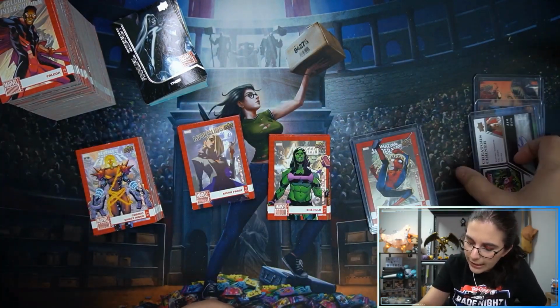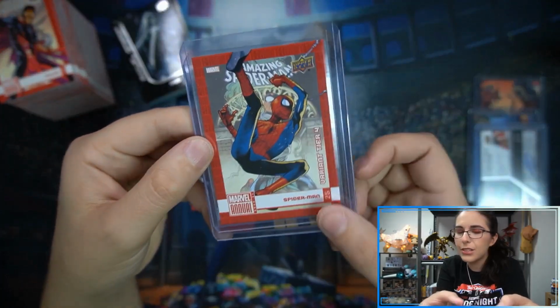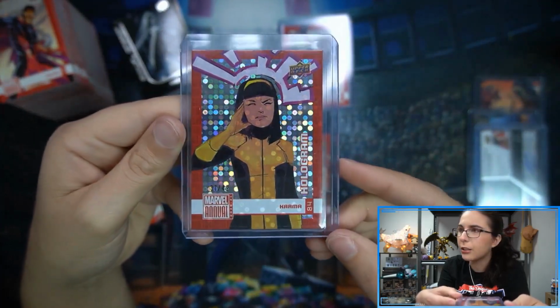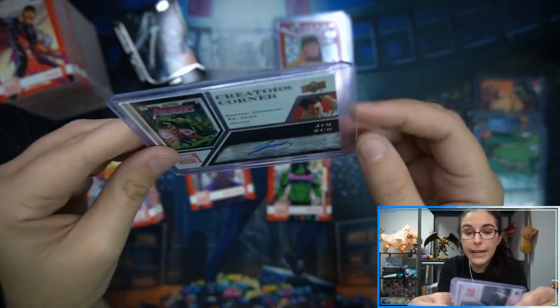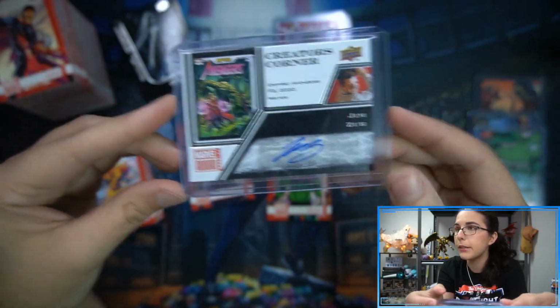Take a little look at all of our top-loaded cards. Did have the Tier 4 Spider-Man. Very nice pull, card number 25. And one hologram foil board, 37 of 49 Karma, card number 84. One Creator's Corner autograph, the writer of Empire Avengers number 2, Jim Zub.